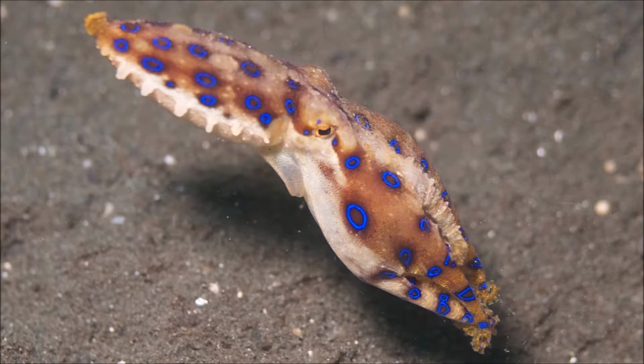Blue-ringed octopus is the name given to three species of tiny but deadly octopuses. The most recognizable feature of this group of octopuses is the bright blue patterns that glow on their skin when they're threatened. When threatened, blue-ringed octopuses bite their attackers with their sharp beak. This beak delivers deadly venom, which paralyzes and then kills the attacker.